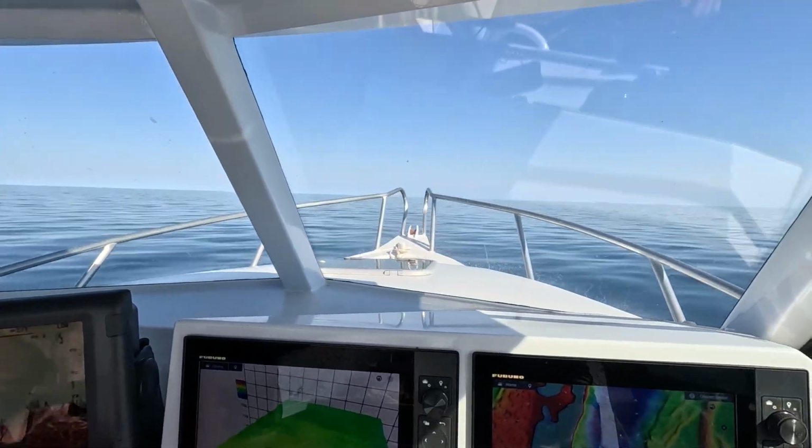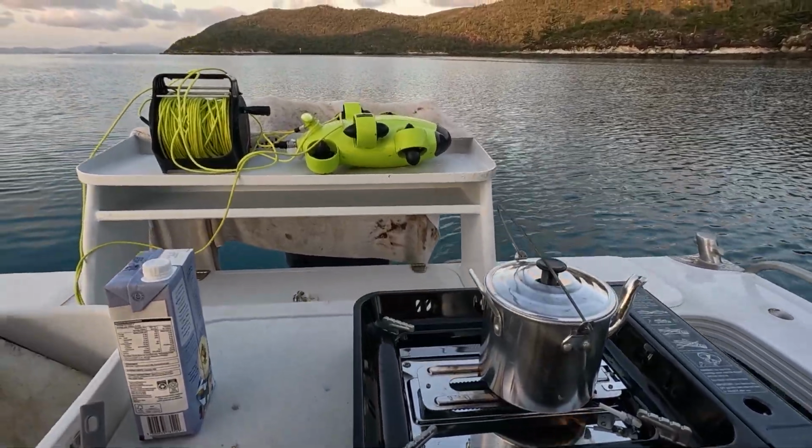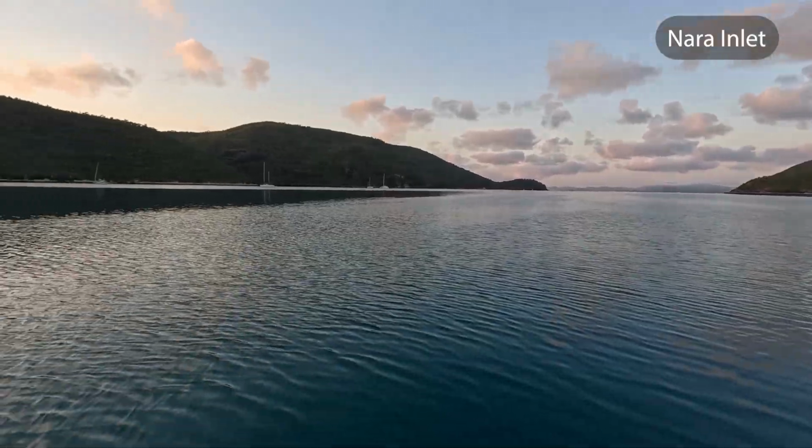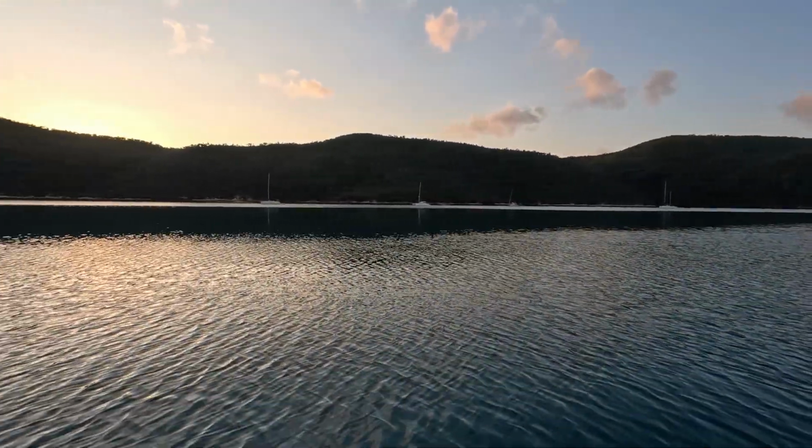With the afternoon getting on, we headed back into the Whitsunday Islands and spent the night in Nara Inlet, which is located on Hook Island. This is another great anchorage with plenty of protection from multiple wind directions.